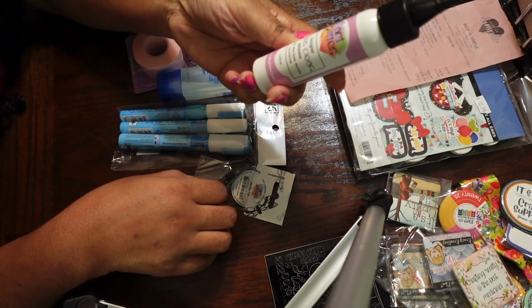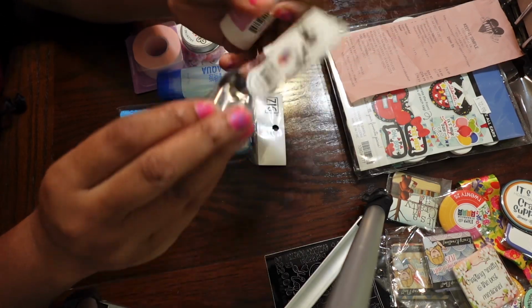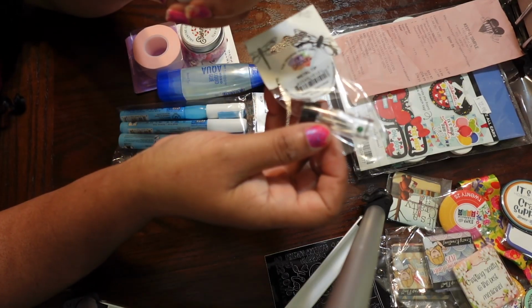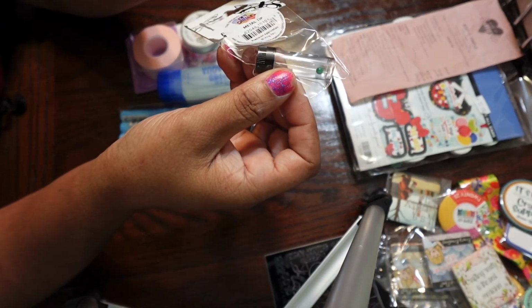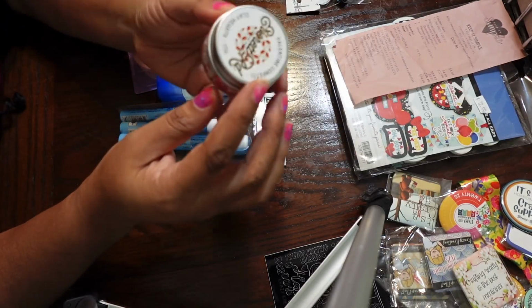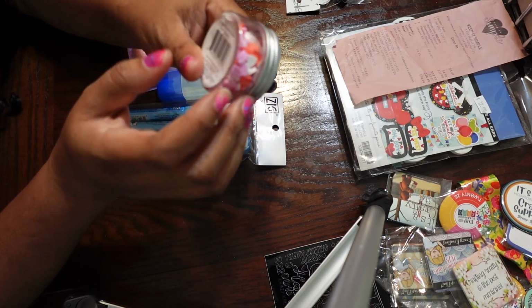I got this glue. This is art glitter, dries clear. It's permanent and water based. I also got the little metal tip that goes on it, so hopefully it won't dry out and stuff like that. And it's got the little pin that goes in there, if y'all can see that. I also got some Valentine's Day confetti. I think this was $1, so those are little shaker pieces there.